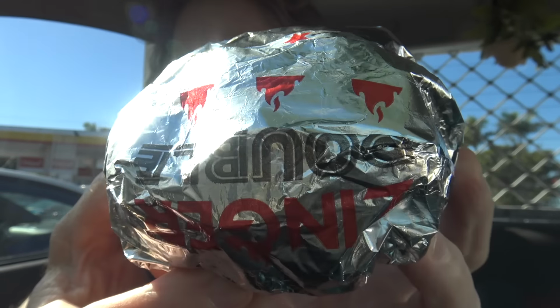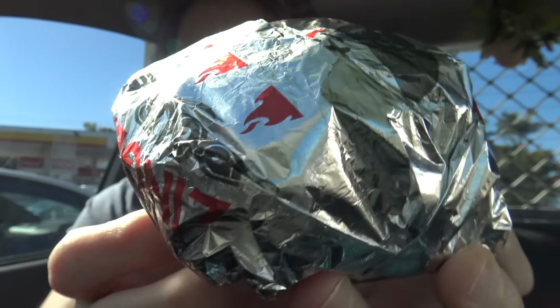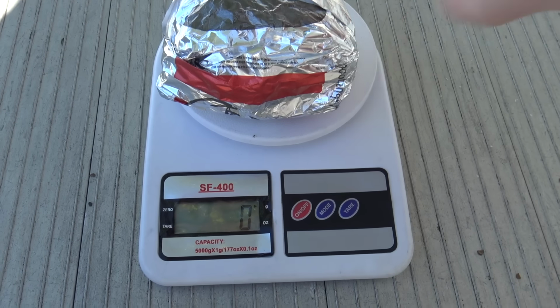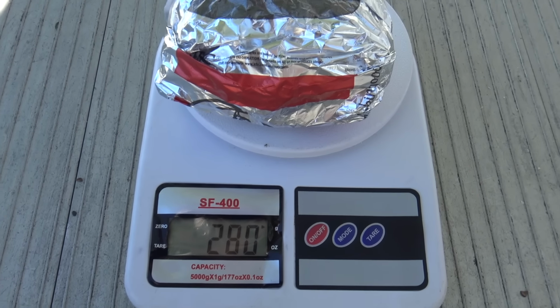Wow, how is the packaging on this? It's all shiny and silver. And it does have a bit of weight about it. Let's see how much it exactly does weigh. All right, so you're looking at about 280 grams. Well, that's not a bad size, but for 11 bucks, you'd want it to weigh at least that. Anyway, let's suss it out, see what it looks like.